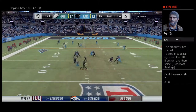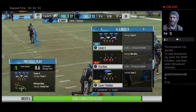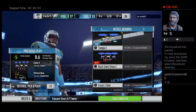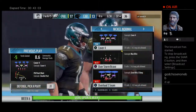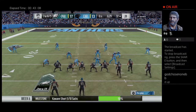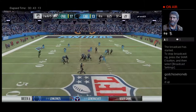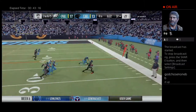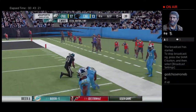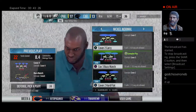Now a play fake here on first down. And no escaping this time as he'll go down. They got him for a sack. Kaywon Short in there to drop him for his fifth sack of the year. Wentz throwing the out route and complete. That's Wilson. And he's going to be taken down, but not before reaching the 15-yard line. A good pickup there, a 22.